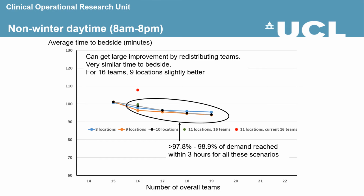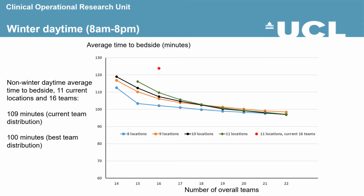And in fact, for all of these scenarios between 16 and 19 teams, between 8 and 11 locations, you've got somewhere between 97.8 and 98.9% of all demand reached within 3 hours. So there are lots of different ways you can configure your service to get a really high percentage of children reached. The small percentage not reached currently is because there are just 4 or 5 hospitals in England and Wales that are really far away from a PICU. And whatever you do, it's going to be extremely difficult to reach those children within 3 hours because they're so far away.